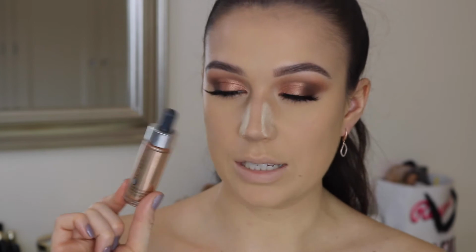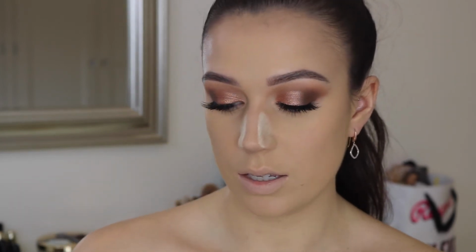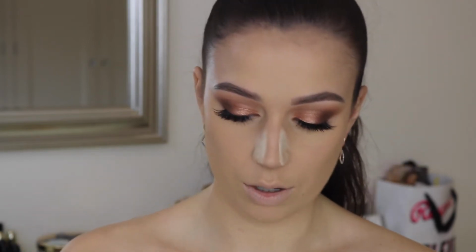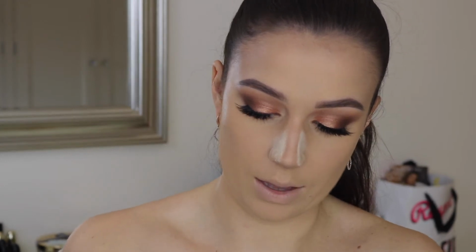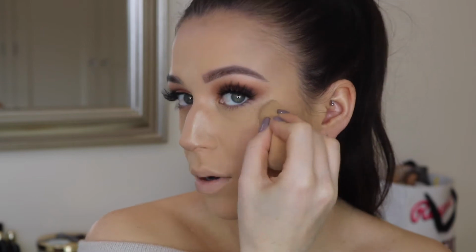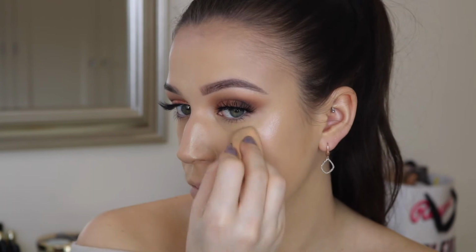So like I said, now I'm going to take my Cover FX Custom Enhancer drops in the shade Moonlight. It's just the most amazing champagne-y rose gold highlight shade. So I'm just going to pop a little bit of that on the back of my hand. And then I like to use my beauty blender again. I swear, beauty blenders like everything. Look how crazy that is. These are addictive though, like once you start using them you can't stop because it doesn't look the same without.